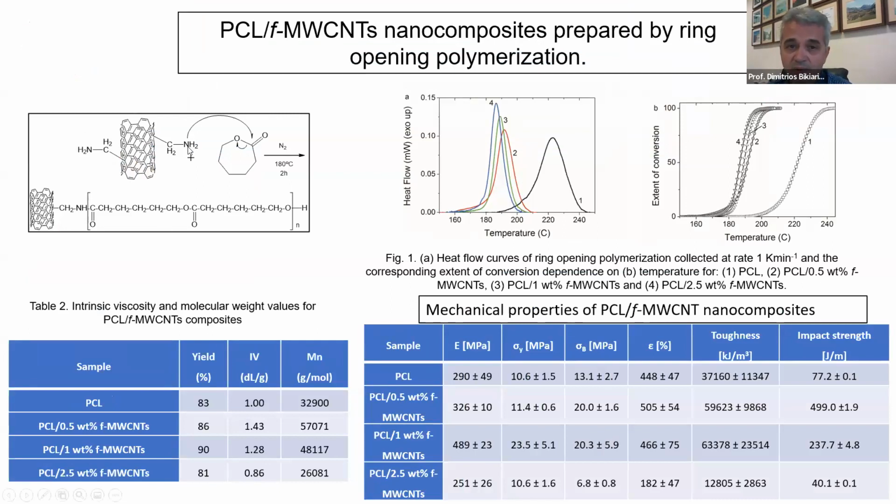The same technique was also used in ring opening polymerization using lactide and functionalized multi-wall carbon nanotubes. We functionalized with an amino group, and we found that this amino group can interact with the ester groups of the lactone, starting the polymerization. This was proved here by DSC. The peak of the DSC exothermic reaction moved to lower temperature as we increased the amount of carbon nanotubes from 0.5 to 2.5%. This is a clear proof that amino groups of the functionalized multi-wall carbon nanotubes can interact, forming covalent bonds. And of course, this affected the molecular weight of the final material.